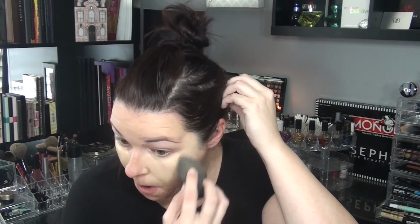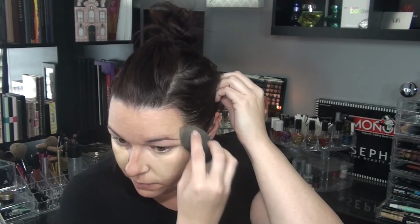Then I'm going to take the Age Rewind Maybelline Concealer. And guys, I have not grabbed for this in a long time, but this is by far my favorite drugstore concealer, 100%. And I think it's very comparable to the NARS Creamy Radiant Concealer.